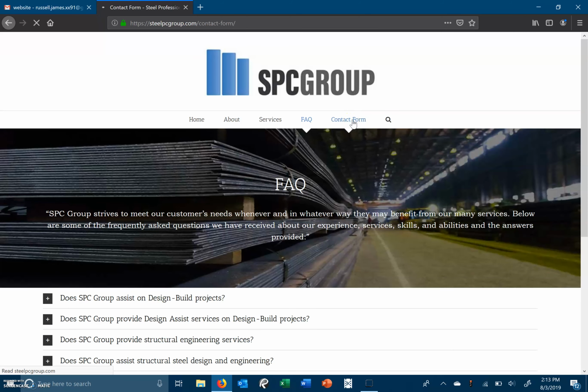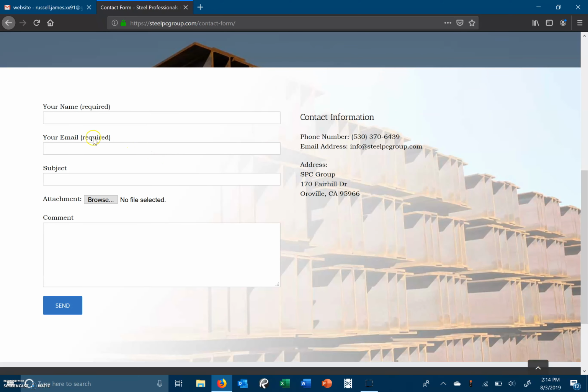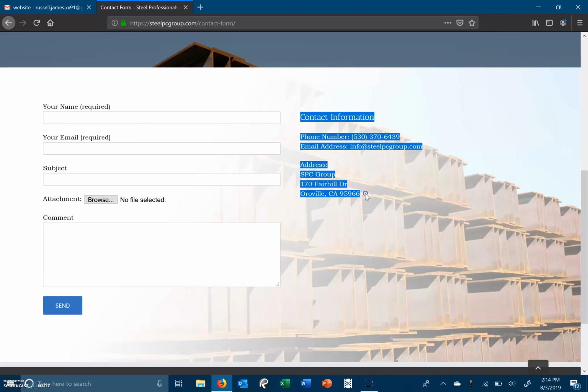And then lastly here, I have the contact form. Now, I think this is really great. This is what I'm looking for: their name, email, subject. They can attach files to whatever it is they're trying to inquire of me in their comments. It will send off to the email address info@SteelPC Group. But I also have contact information direct for my company over here.